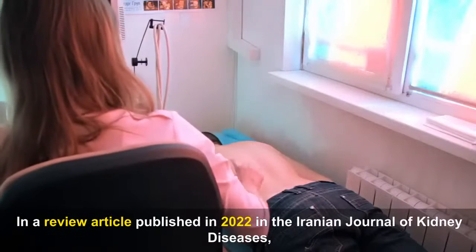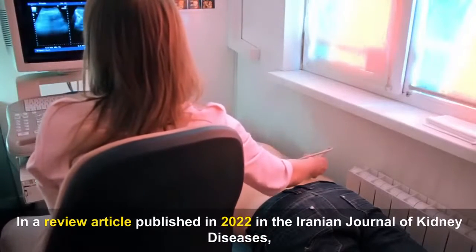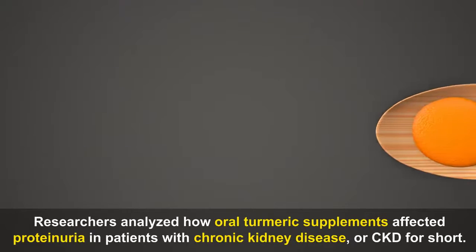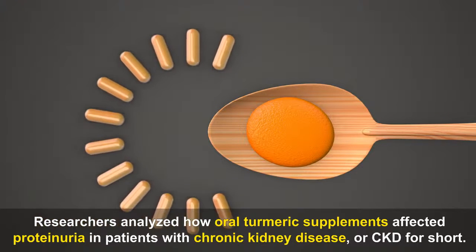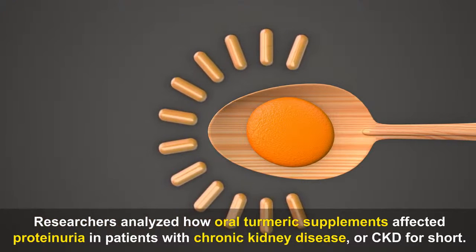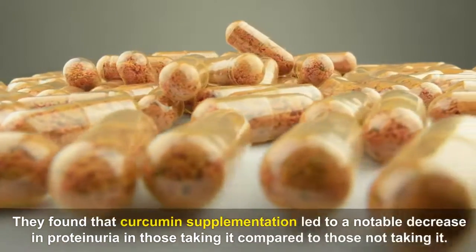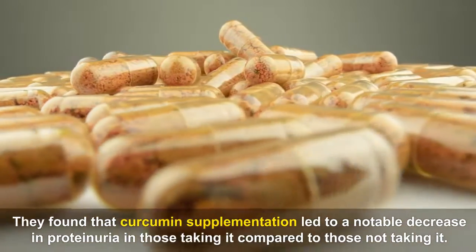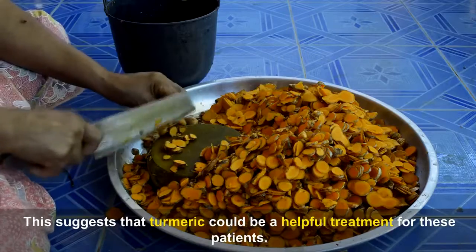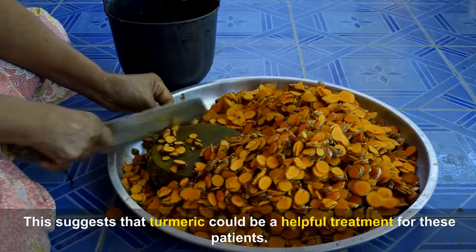In a review article published in 2022 in the Iranian Journal of Kidney Diseases, researchers analyzed how oral turmeric supplements affected proteinuria in patients with chronic kidney disease, or CKD for short. They found that curcumin supplementation led to a notable decrease in proteinuria in those taking it compared to those not taking it. This suggests that turmeric could be a helpful treatment for these patients.